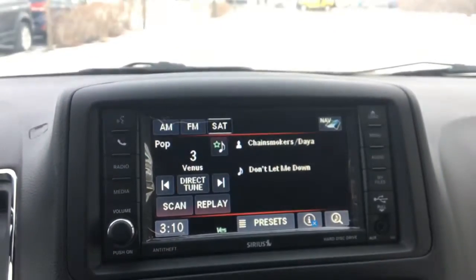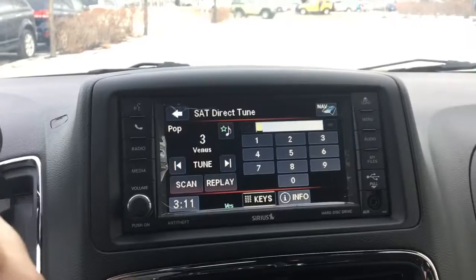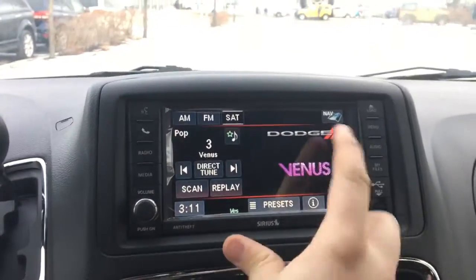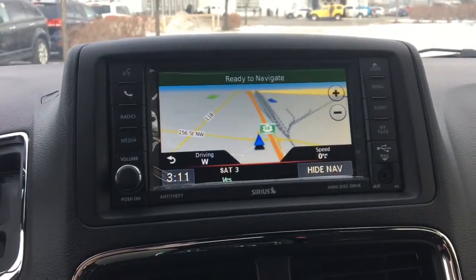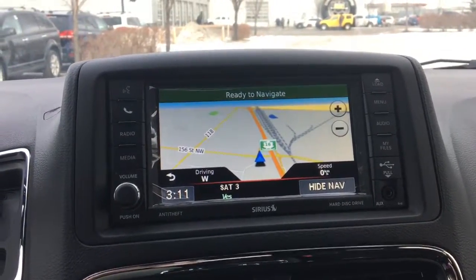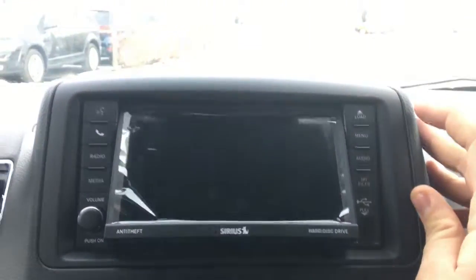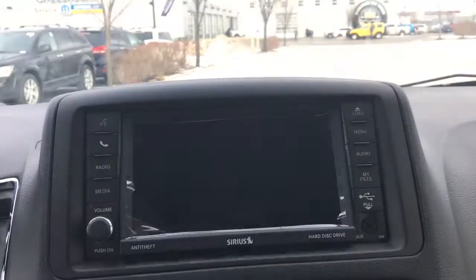Press the power button, it turns on. AM/FM radio with Sirius XM. You can direct tune into a specific radio station if you want. You got GPS navigation, you can view the map and see exactly where you are, and it also tells you how fast you're going. Feel free to put in any address to a place you want to go, and I'll show you how to get there. Press this button, the screen tilts down, exposing a CD player so you can play all your favorite CDs.